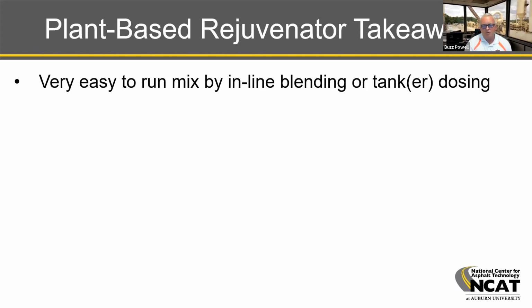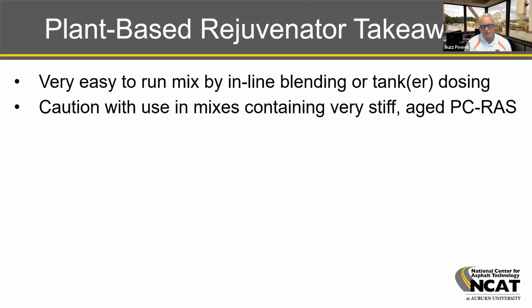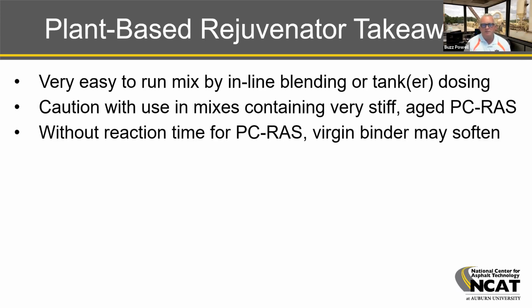We've also done some work with off-track mix where we experimented with pre-dosing the RAP before it went into the RAP collar, but we didn't see a statistical advantage to doing it that way. So we just do the inline blending. As we said earlier, if you're going to add a product like this to a really stiff, age-hardened post-consumer RAS, like what we had when we first started this test section with Collaborative Aggregates, you need to be careful with that. And the reason why you need to be careful with it is you have to make sure you have an adequate reaction time for the post-consumer RAS. And if you don't have an adequate reaction time so that you have good penetration and good activation of that binder, then you may soften the virgin binder, not the reclaimed binder to recycle, but the virgin binder. And that essentially is what we found happened in our forensics when we first built this test section. What we thought was a tack failure when we did bond strength testing, it really was a virgin binder softening that had occurred because we didn't have enough reaction time.